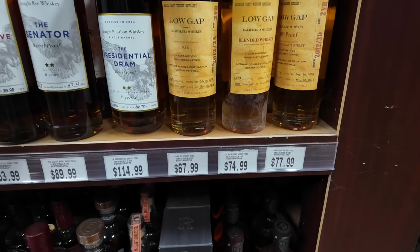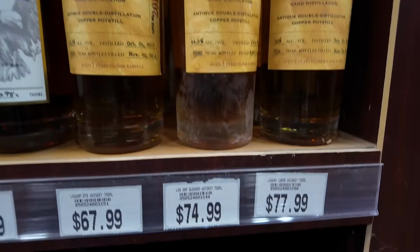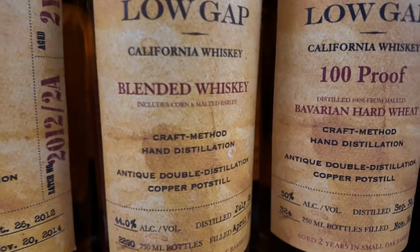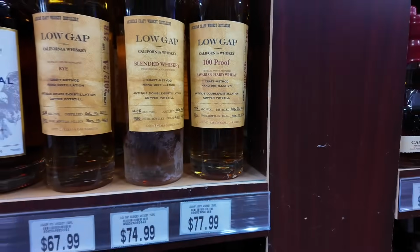Haven't seen these guys. What's this? California Whiskeys. So, Low Gap. And these are around 70-ish. It's rye. It's just a blended whiskey and a Bavarian hard wheat.